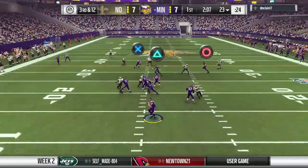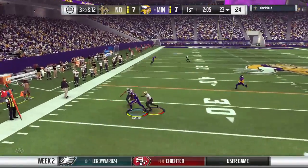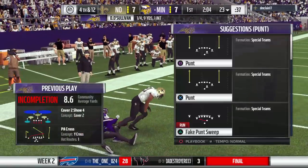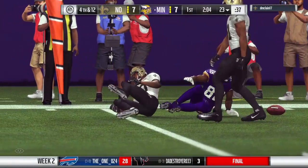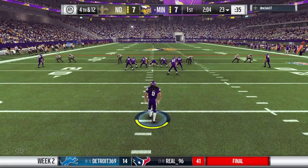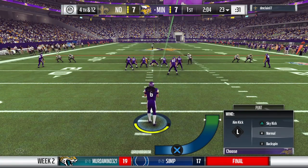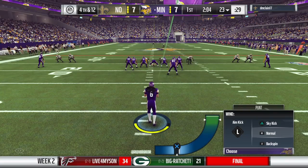Off the play fake, he'll look to throw. And he couldn't hang on to it through the contact. Incomplete. We know it's not an easy job to go out and catch passes when people are trying to tackle you and knock the ball away. But the bottom line is, that's a pass he's got to have and a pass he should have caught.